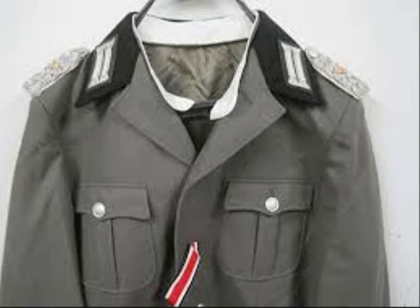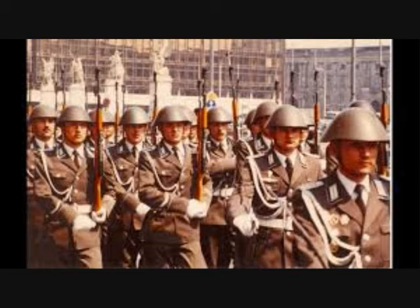Feldgrau is commonly used to refer to the color of the German army's uniforms during World War II. It was also used by the East German National People's Army under the description Steingrau, or Stone Grey. Feldgrau was introduced to the Austrian Bundesheer in line to the German patterns as well.